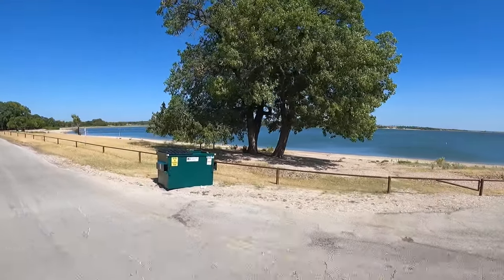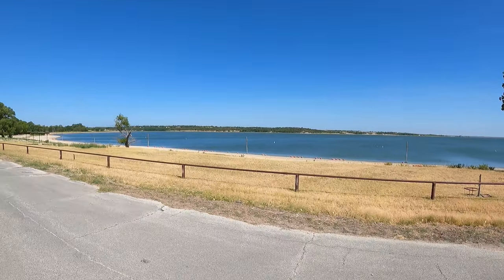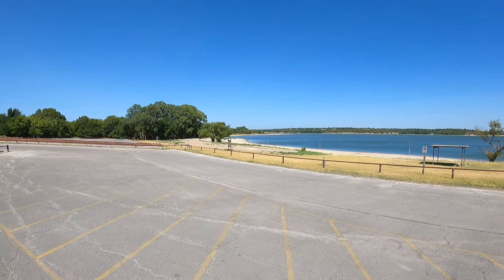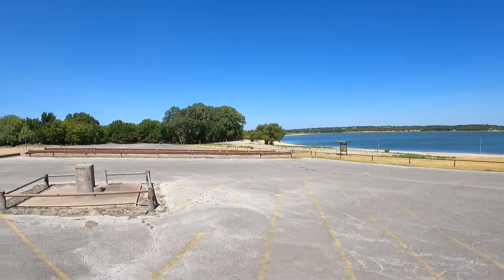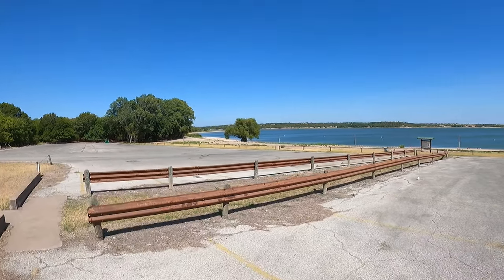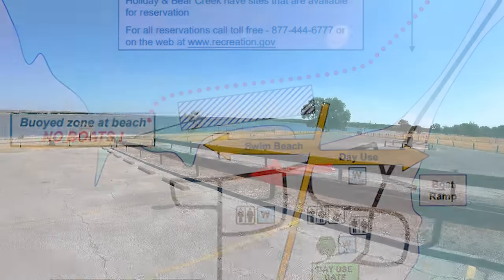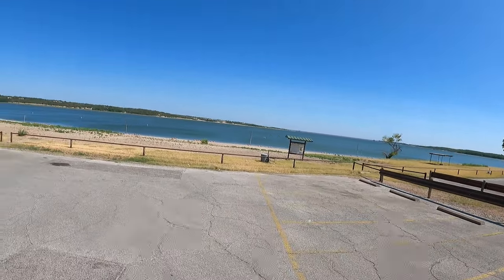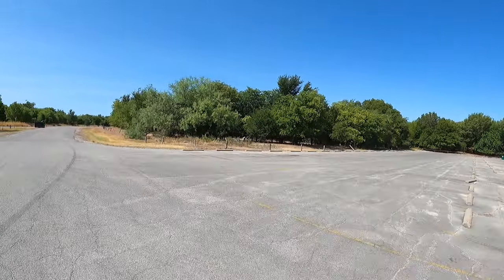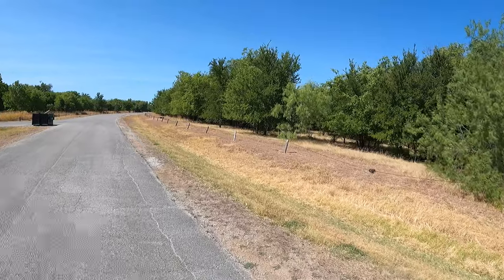Benbrook Lake is an impoundment on the Clear Fork Trinity River, and most of Texas is in a drought right now. Benbrook Lake is definitely showing it. Let's go find a boat ramp or two.